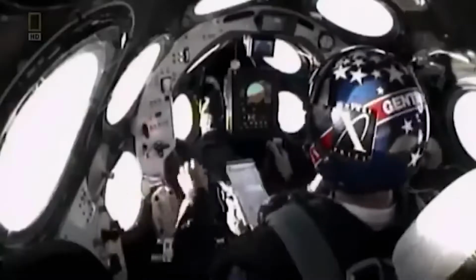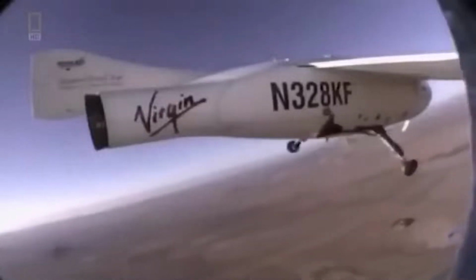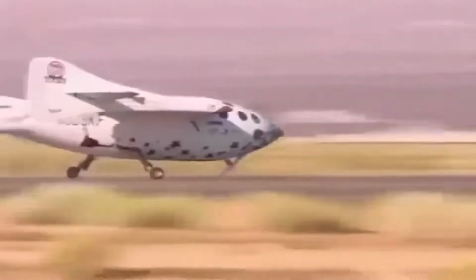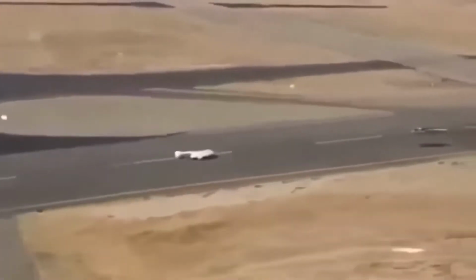350, suggest shutdown. Roger, shutdown. Well, it's really quiet up here. Copy. Coming down. The spaceship returns safely to Earth. 3, 2, 1. Burt's team wins the civilian space race, and the $10 million prize.